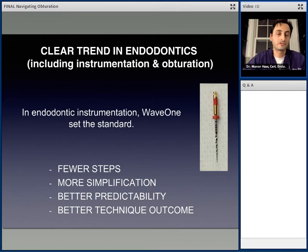That's because of this clear trend, which started about 2 years ago in instrumentation and obturation. And that is that nowadays in endodontics, in the year 2014, we require fewer steps to perform our endodontics. Things have become simplified, not worse, but simplified, with the same outcome biologically, clinically, and mechanically. In doing so, it's more predictable, and the outcome from the technique is better. The fewer steps you have, the less things can go wrong, the easier it is to follow, and so forth. WaveOne, which is the file you're seeing in this slide, is really what started that trend, and it's really impressive what it has done.